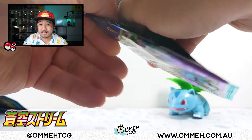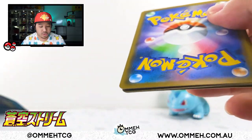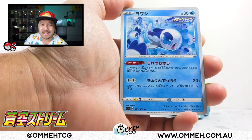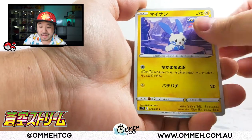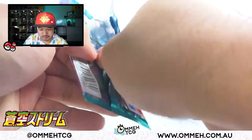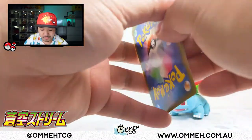I'm actually still not used to the way the packs work in Japan. It's so odd because you're just not guaranteed a rare. So you get to the last card and you're like, oh my God, what is it? And then it's just an uncommon. But I guess that's the fun part about Japanese sets, and I think that's why some people enjoy opening them. For me, this is a brand new experience.